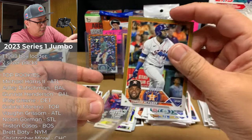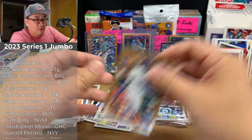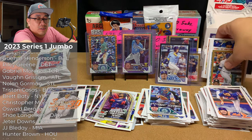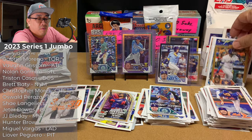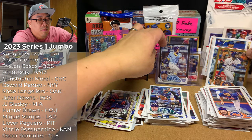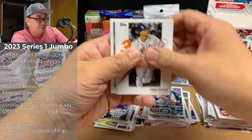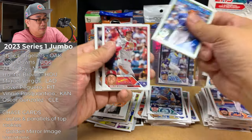Man, David Wright, I miss that guy, man. That guy was so good. He was so much fun. He had some injuries later in his career, but still. Just such a good guy. I don't know why I put Yordan over there. But holy cow. Whew. David Wright. Insert Bobby Witt. Insert. That's crazy.